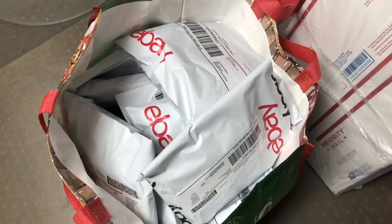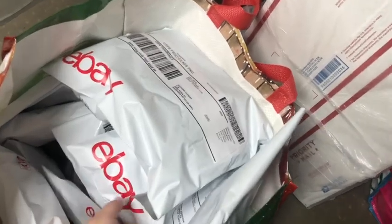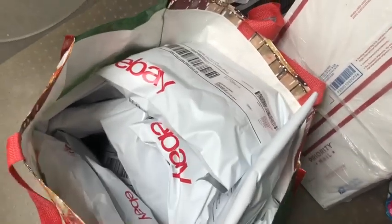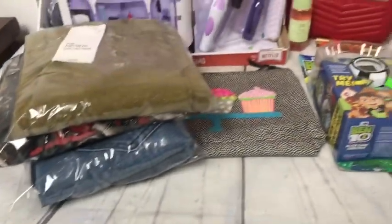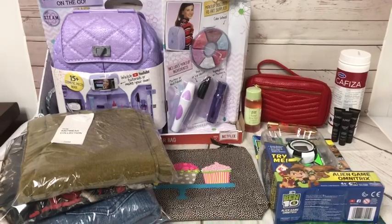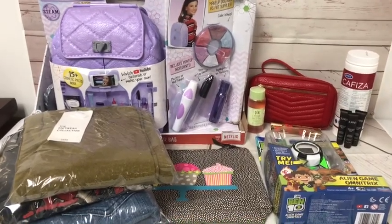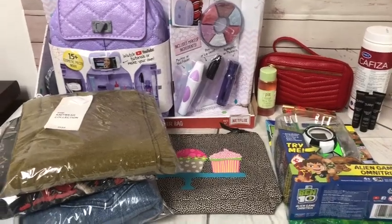So here's a load of things that I went ahead and packed up and didn't show you guys. Mainly clothes, mainly under $20. But I thought I would show you this bundle of things that I'm about to pack up. Sales have been really, really good this week. But let me just show you some of these items.